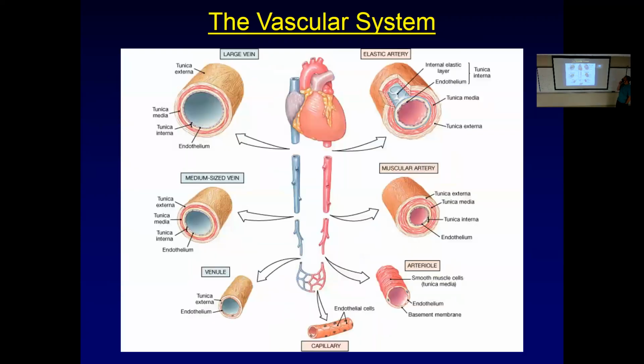Key things to keep an eye on inside a blood vessel. On the arterial side, it's going to be much more pronounced, but we are going to have smooth muscle that surrounds these arteries and these arterioles. Here's our smooth muscle layer. It's going to be out here. You're going to have a little bit of smooth muscle, not much in venules, but maybe a little bit in your veins. It's this smooth muscle and its ability to contract and relax that changes the diameter.